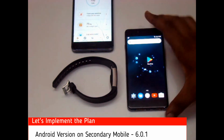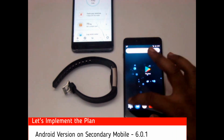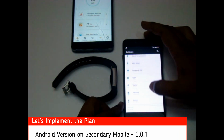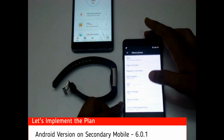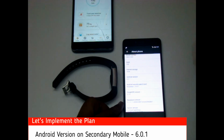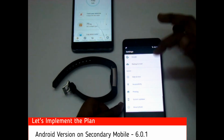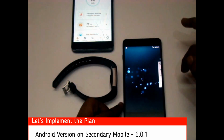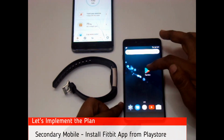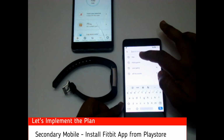Just before we proceed further, let me show you the Android version on my secondary mobile. Let's go to settings, scroll down and click About phone. As you can see, the Android version is 6.0.1, so it is old enough for our plan to work. Now let's get into the Play Store and try to install the Fitbit app.